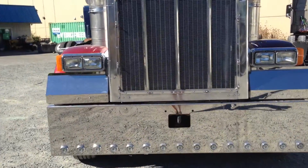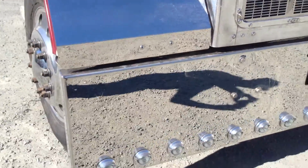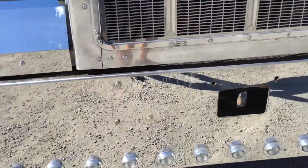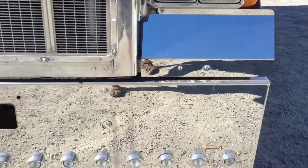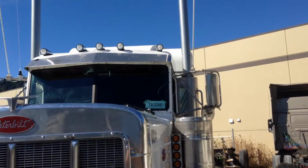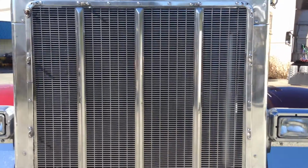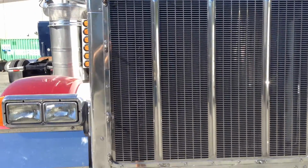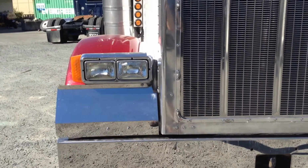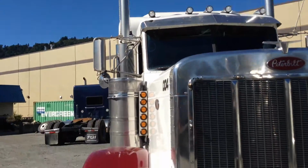Let's come right up to this new bumper. Again, it is brand new. Let's just follow it along here to the driver's side of the unit, and we'll pan up the driver's side of the unit. And the grill's in good shape as well. Let's pan up the passenger side. It's very good.